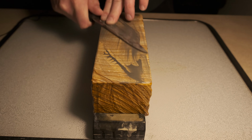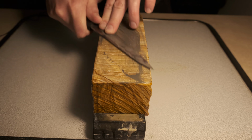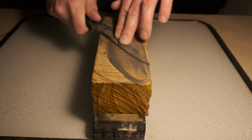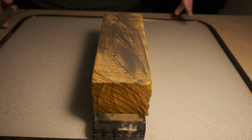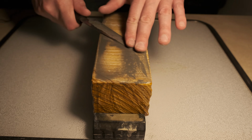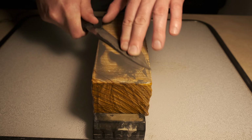But it's a nice feeling stone for the coarseness of it. It gives pretty good feedback. It doesn't feel overly gritty. Sometimes these coarser Nakatoishi stones can feel kind of unpleasant to use, or like they're releasing sandy particles. This one doesn't feel that way.